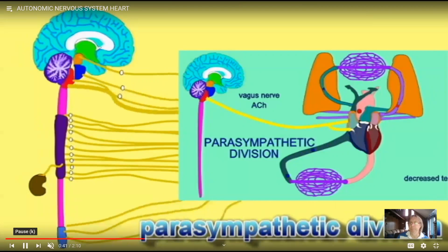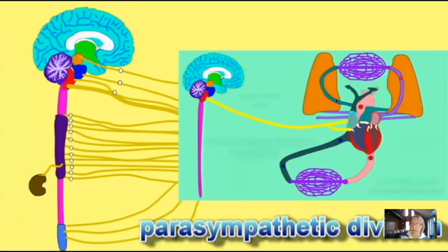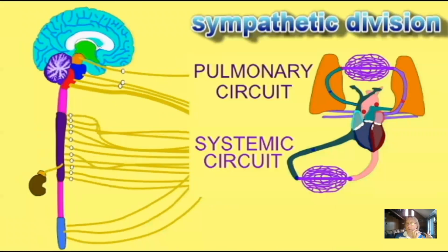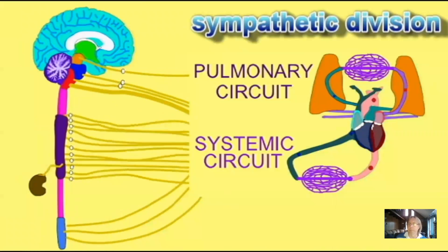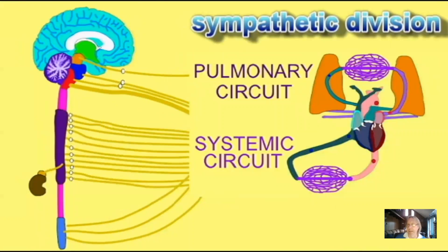So the parasympathetic division will lower blood pressure, will lower heart rate and the contractility of the heart, the force of its muscle contractions. Once again, that idea of dual innervation, and that the heart doesn't just rely on only the sympathetic division or the parasympathetic division. Both of these divisions offer dual innervation. The sympathetic division can speed up the heart. The parasympathetic division can slow it down.